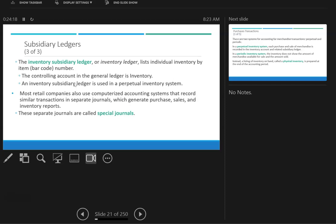The controlling account is in the general ledger, and the inventory subsidiary ledger shows all the line items.